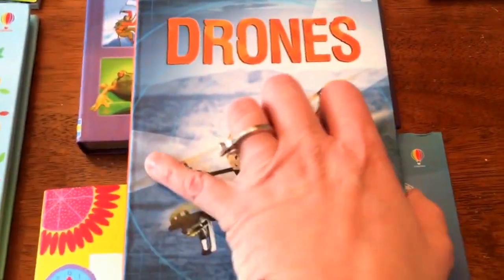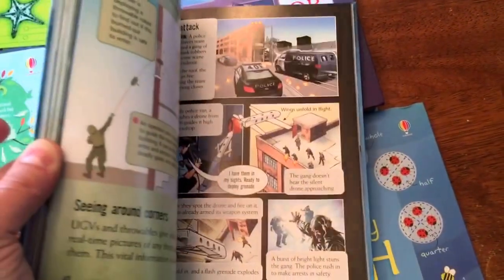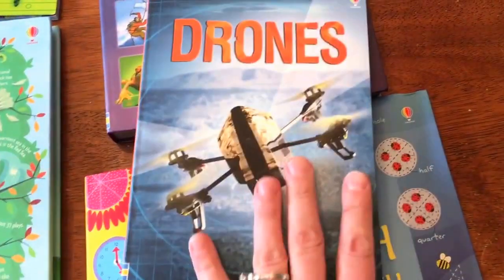We have something similar for the little older reader. This is a newer one. This is about drones. I know that's a cool thing with some of the older kids now, the drones. So there's that one as well.